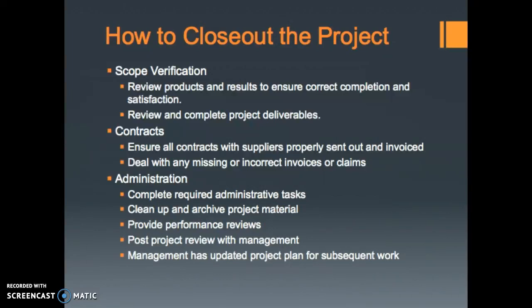How to close out the project. We have three areas here: scope verification, contracts, and administration. First, scope verification. We would review products and results to ensure correct completion and satisfaction. We would also review and complete any project deliverables. For contracts, ensure all contracts with suppliers are properly sent out and invoiced, and we would deal with any missing or incorrect invoices or claims.